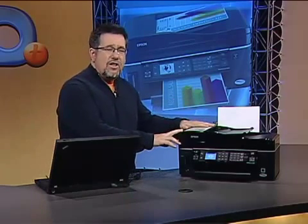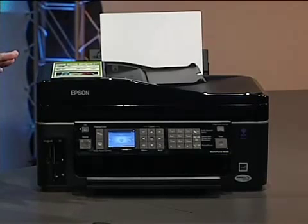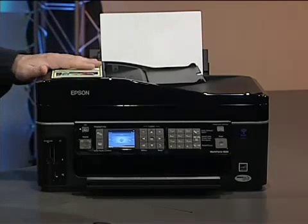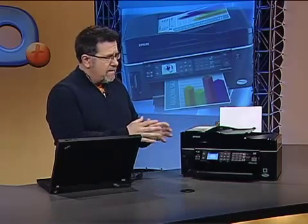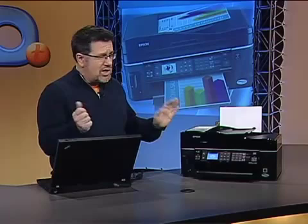Now, it is a great standalone multifunction. Even before we hook up the computer, we can do an awful lot with this particular printer. We can scan in documents. We can use it as a copier. It'll copy from 25% to 400% enlargements in full color.